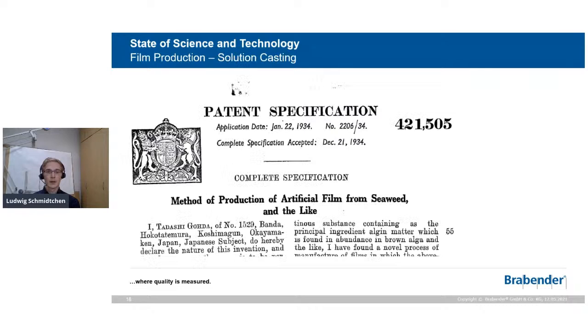If we have our seaweed more or less extracted, we want to produce, in this case, a film. And this is done mainly by solution casting today. The oldest publication regarding solution casting of seaweed is from 1934. It's a patent from Japan.